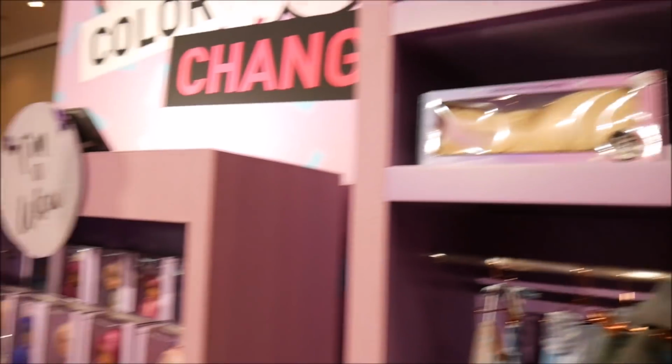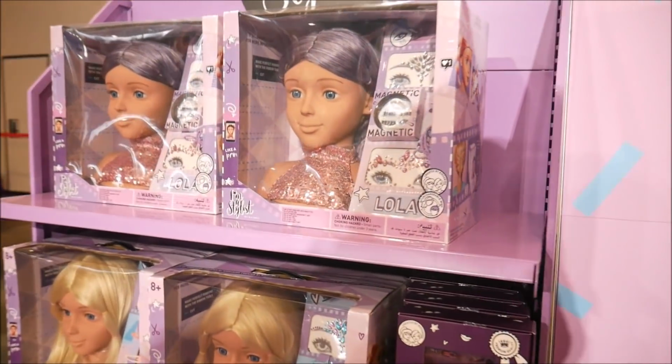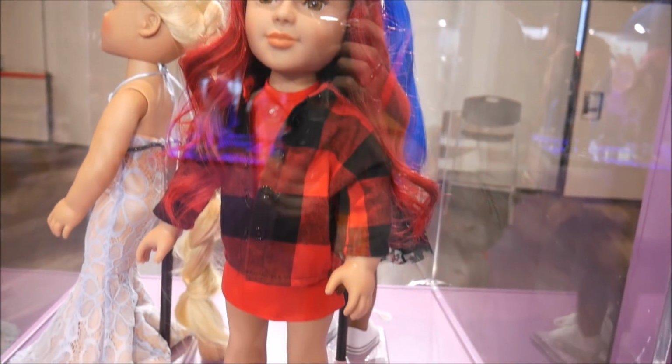They have 18-inch dolls. They have 14-inch. They also have clothing for all of them and accessories. This is so cute, and then they have giant styling heads, which are massive, and then you can style the wigs any way you want. This is so cute.